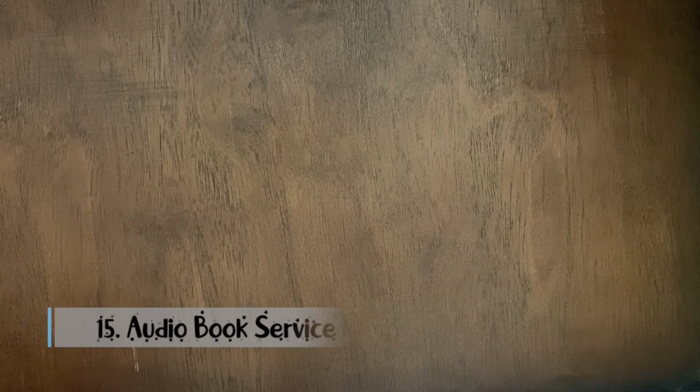My next suggestion is an audiobook subscription service like Audible. When your vision is poor, audiobooks can be a lifesaver. And while I don't particularly like them for nonfiction books because they're not good for gathering information, they're phenomenal for fiction books, and it makes reading just generally more enjoyable.